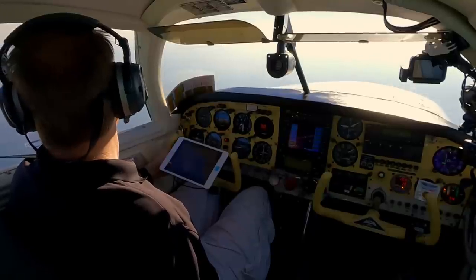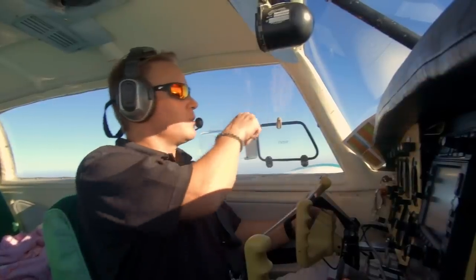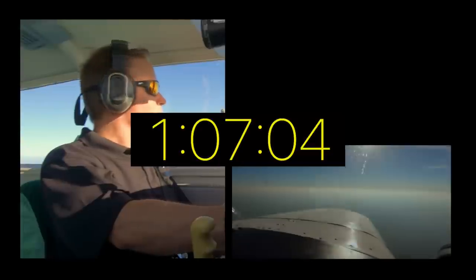Delta 1427, maintain 310 knots on Able. 11,000 for a good idea.